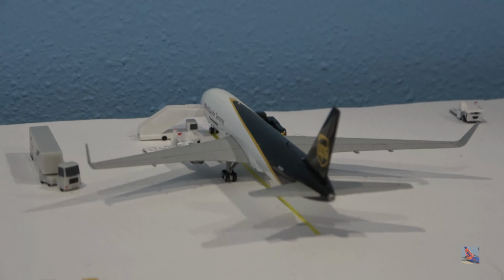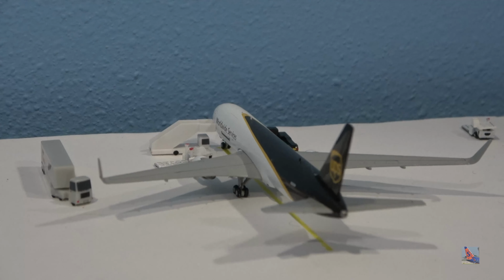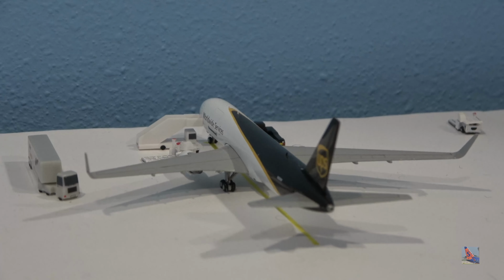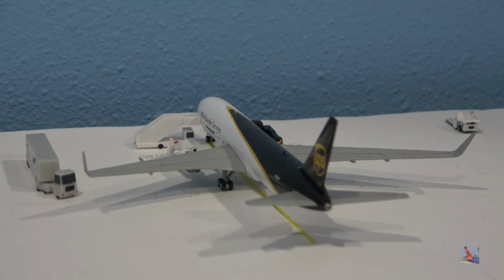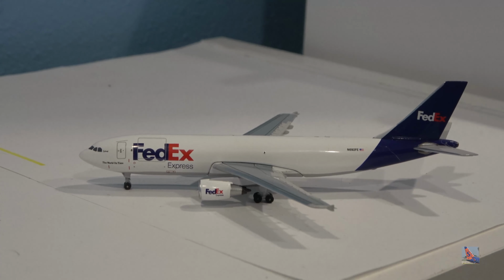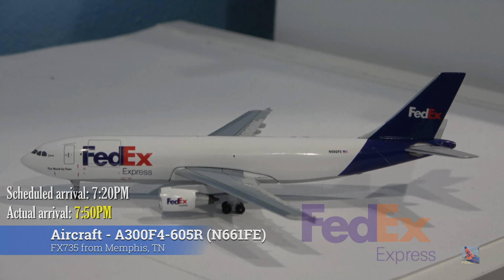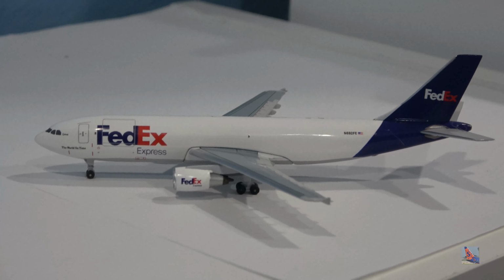so yeah, just about to get the cargo offloaded here. There's an air freight truck right there, stand for the crew to get off, which is a little bit short, but shouldn't bother them too much. And then we have a FedEx A300 that is pulling into its stand. This arrived in as flight 735. This is our evening cargo flight at 7:50 p.m., a bit behind a scheduled 7:20 p.m. arrival, so exactly a 30-minute delay for this aircraft.